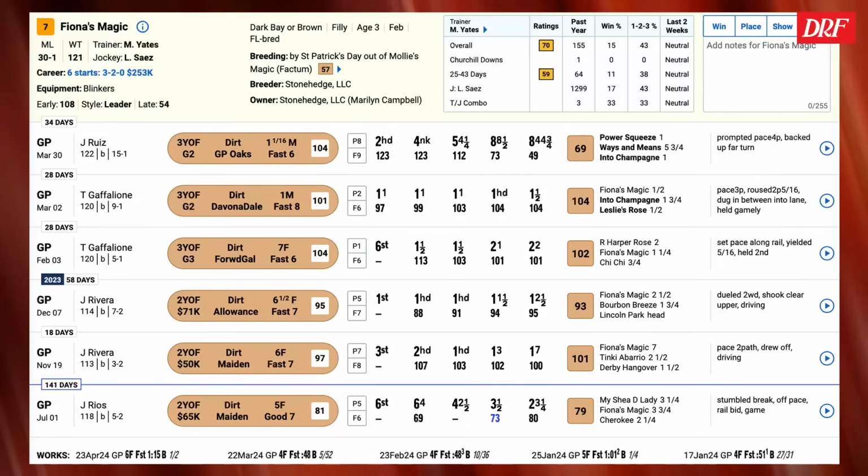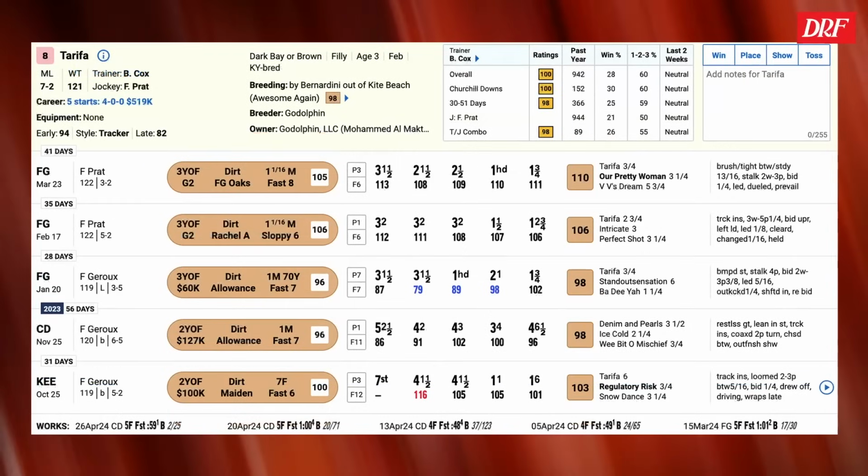I would assume she's going to have to try to go to the front. I mean, anything else would be kind of silly. It seems like her only chance, but that chance is pretty slim, in my opinion. She's one who hasn't shown any ability to go 2 turns or to handle pressure, so she's not for me in this spot. The number 8 is Tarifa, who might be the post-time favorite when all is said and done.